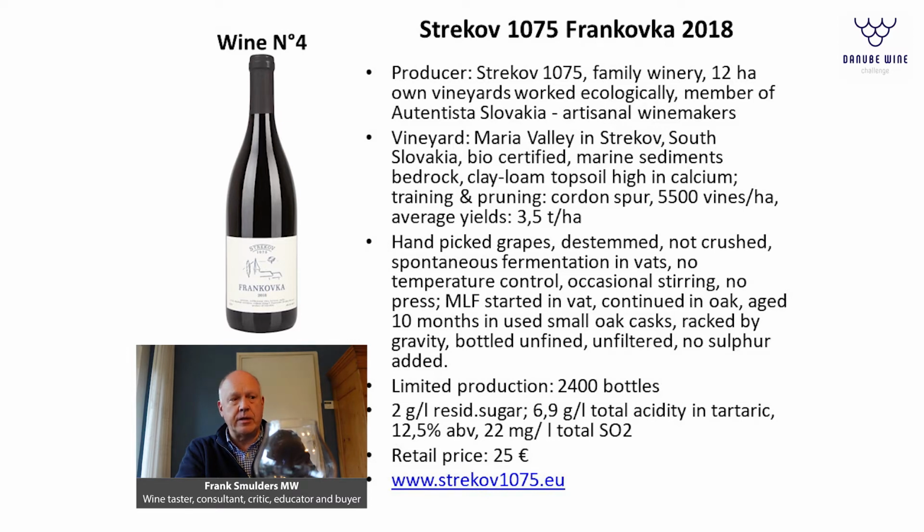Again, a lovely, fresh and refreshing acidity, well balanced with the alcohol, which is not too high anyway. It's only 12.5. So again, it's a wine that is not showing a huge amount of concentration, not in its fruit, not in its oak, not in the alcohol. It's a rather elegant expression of the FRANKOVKA grape.